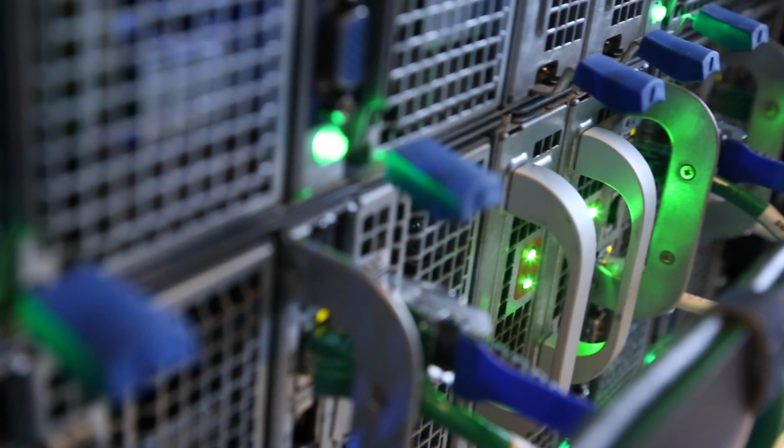It started operations in 2005 as a way to show the world that there's tremendous talent here at MSU in terms of how to solve challenging problems using some of the most sophisticated computers out there.